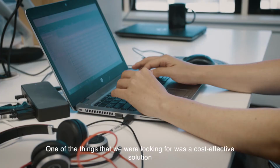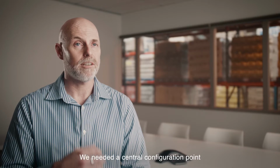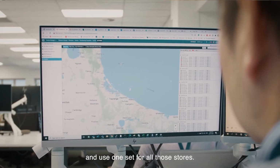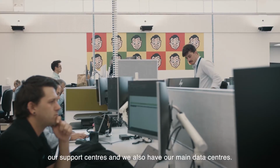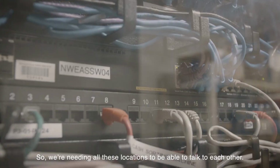One of the things that we were looking for was a cost-effective solution for the whole of the North Island. We needed a central configuration point where we could push that config out and use one set for all those stores. We've got more and more connected systems in the store. We also have our distribution centres, our support centres, and we also have our main data centres. So we're needing all of these locations to be able to talk to each other.